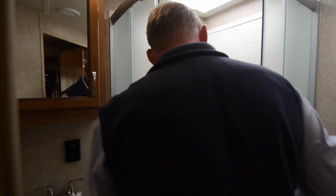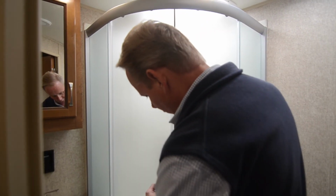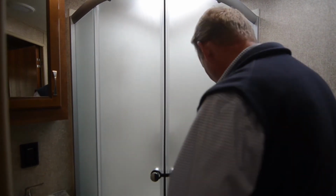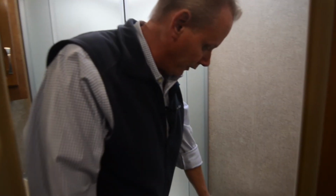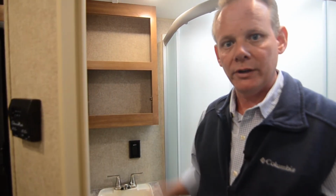And again, this just slides together, and when you're traveling, it's a real simple latch. You just hook the little rubber strap around there, and it doesn't go anywhere. You got your foot flush toilet over here, and finally you got your vanity over here. You've got a sink with a cabinet under, and then a mirrored medicine cabinet up above. So that's the inside of the 243 RBS. Let's go ahead and take a look at the outside.